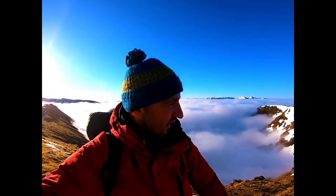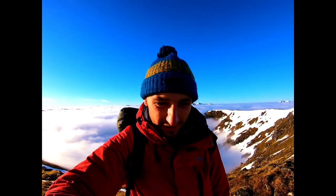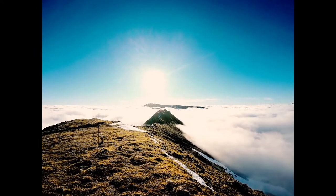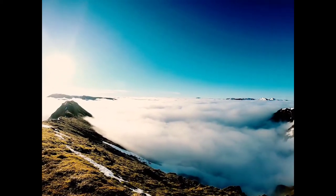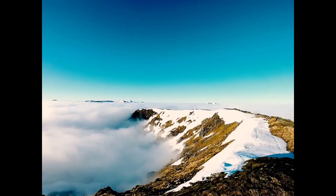Anyway, we're going to go down this ridge and then drop down, and I think there's a Land Rover track we can pick up. We'll go from there. Anyway, over and out. This is amazing. Wow.